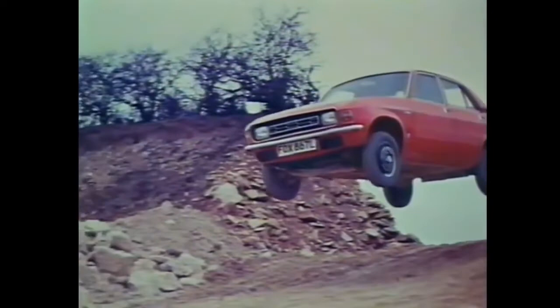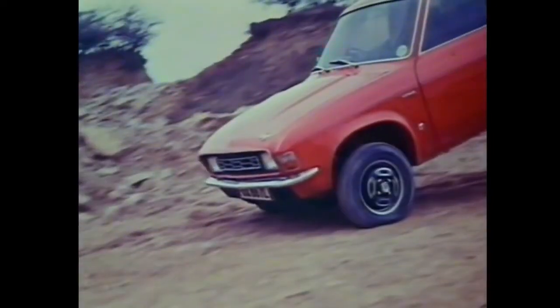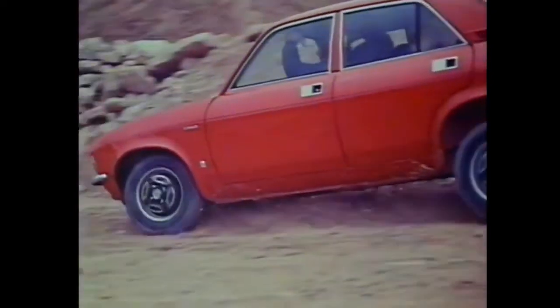Allegro. The new driving force from Austin. If you'd like a nice quiet run in the new Austin Allegro, pop in and see us for a test drive.